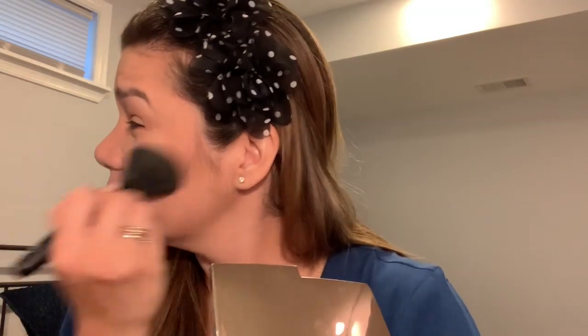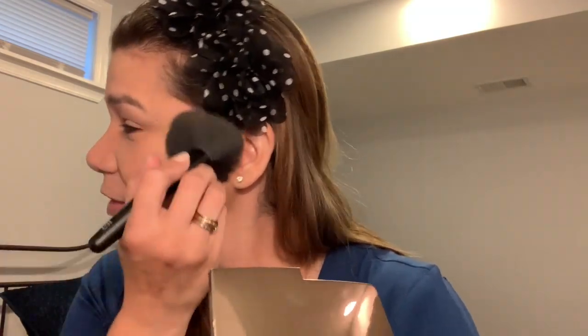One has a little bit of, what's it called? Glitter. It looks like glitter. And the other one has just a shimmer. Because none of these powders are really matte. And I use the mix of both of those as a bronzer. And I really like it. These powders are the bomb.